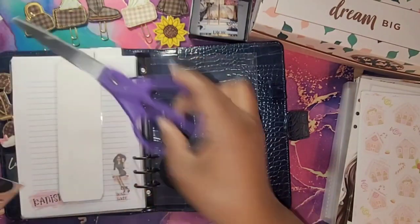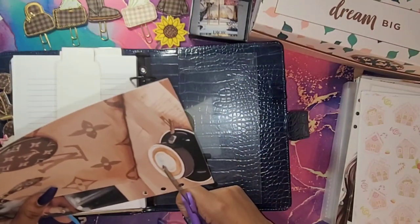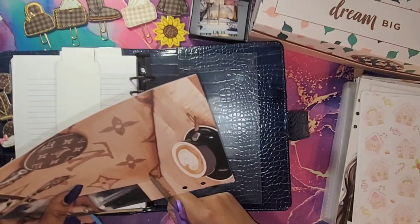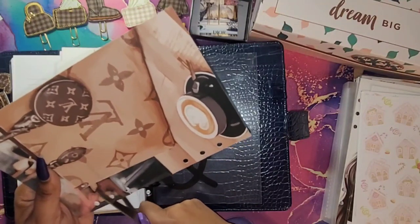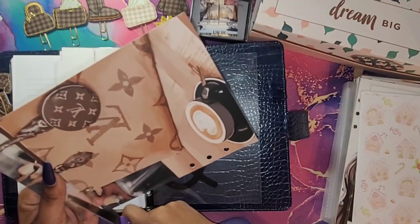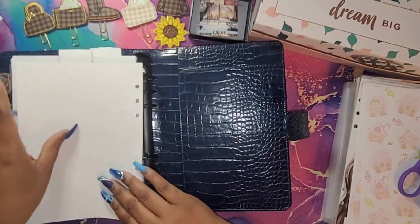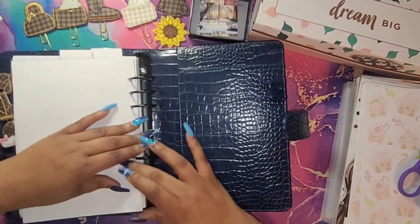I'll just have to order another one from her if I can. Because I think the last time I looked, she switches them out for the month. I'm not sure. I haven't been on her website that many times. But I'll link it below, and y'all can go check it out.